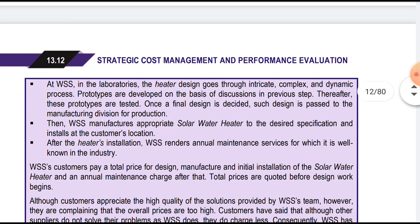At WSS, in the laboratories, the heater design goes through an intricate, complex and dynamic process. This is the second step. So first they visit, then second, at the laboratory, the heater design goes through certain processes. Prototypes are developed on the basis of discussion in the previous steps with the customer. Thereafter these prototypes are tested. So it is built, tested. Once a final design is decided, such a design is passed to the manufacturing division for production. So this step involves proper designing as per the customer requirement, and then the actual production starts.